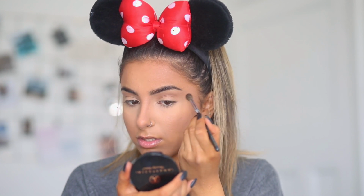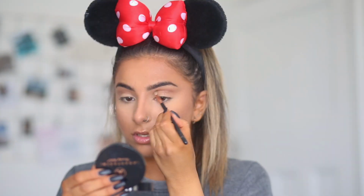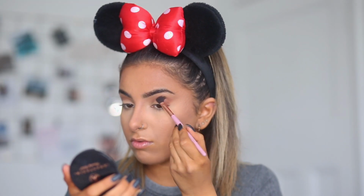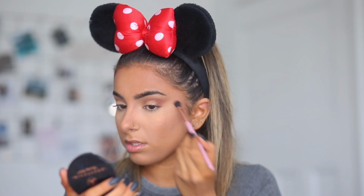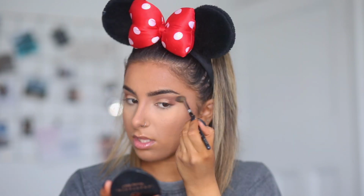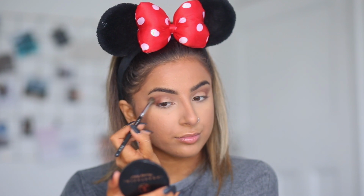And for the eyes, I'm just keeping everything really matte, and I'm creating a semi-cut crease, using only matte browns in the crease, and it doesn't really matter if it gets onto the lid because I am going to be using some concealer to clean that up. And then I'm just creating a really nice winged out shadow look. And then on the inner corner, I'm taking the concealer and blanking out my eyelid and then putting a shimmery gold on top of that.